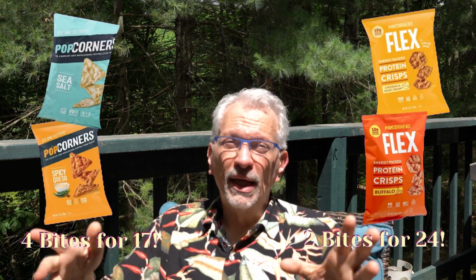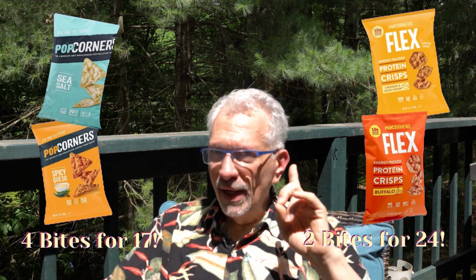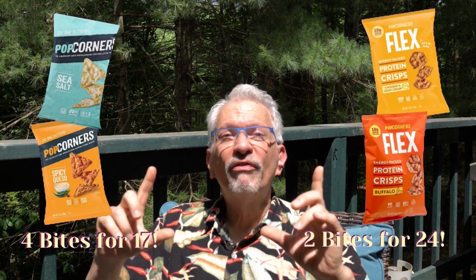Another one is popcorners, which are very tasty. They're made from popcorn. They look like little triangles. You'll see some images of the bags here. Now those are 4 bites for 17 chips. Again, if you weigh them out, you may get more, may get less, depending on the size of the chips. But you can also, again, alter the size. But they do have another product called Flex Chips, and those are protein chips, and you can have 24 of those chips for just 2 bites. And again, if you weigh them out, you could have more, you could have less, depending on how many bites or points you're willing to spend for the day.